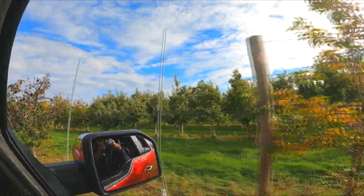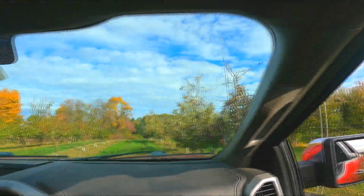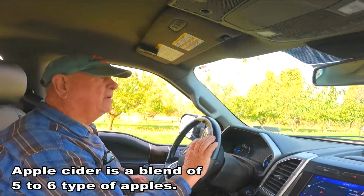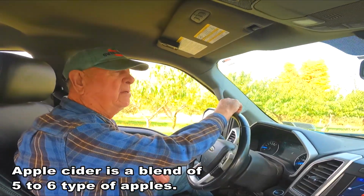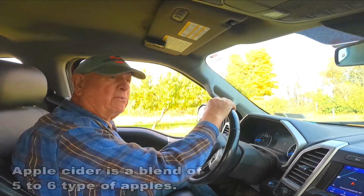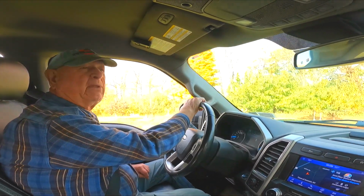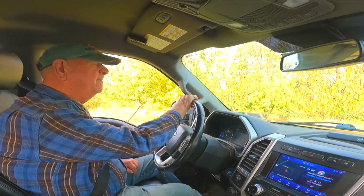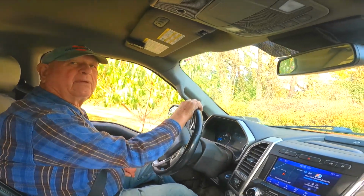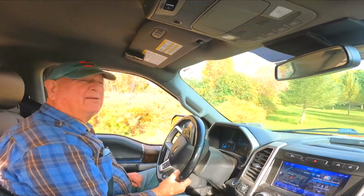Which ones do you use for apple cider, or can you use any? The best apple cider is a blend of four or five different kinds of apples. And what blend? It doesn't matter. You just want something that's going to be sweet, and something that's going to be a little on the tart side. And as the season progresses, we have different varieties coming in, so the mix is always different. So we would like you to do a blend like that so we could show our customers and our friends and our family what it is to have freshly made cider.